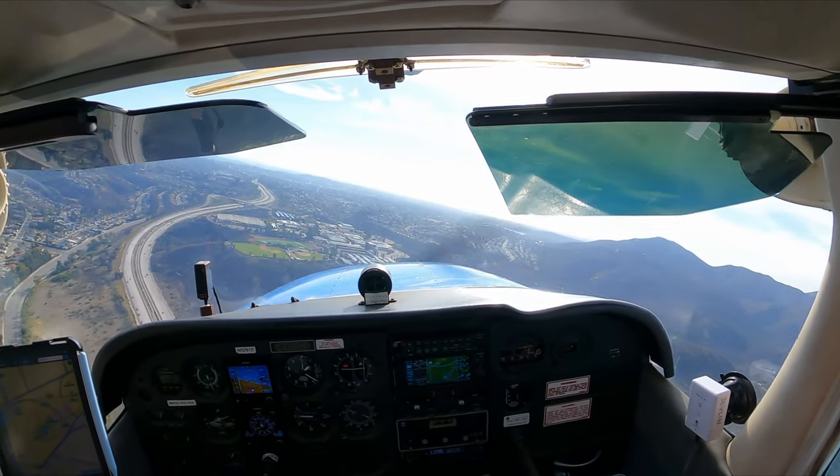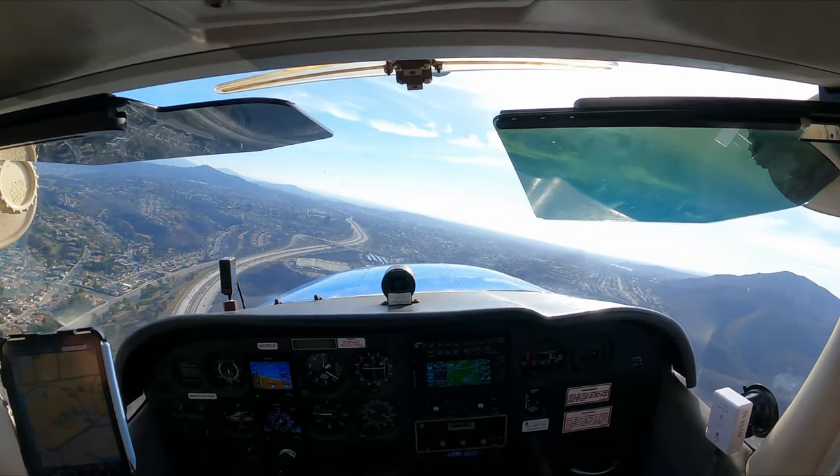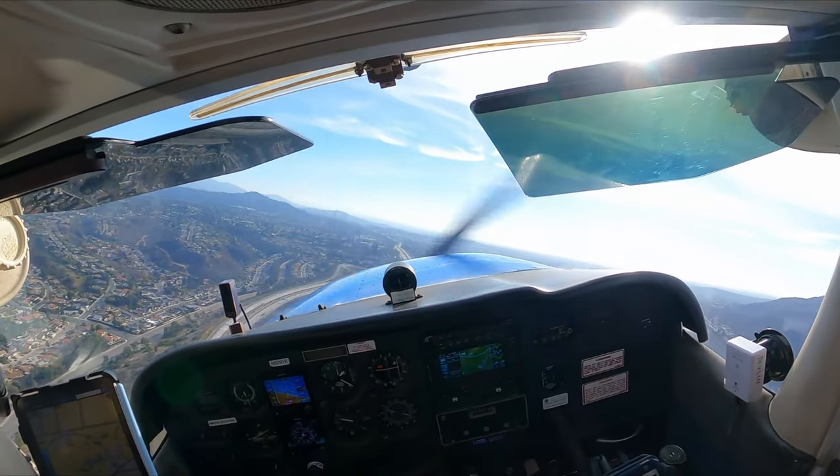RV 6 Victor Papa, number 1, runway 27 right, wind 290 at 5. 27 right, clear to land, 26 Papa.